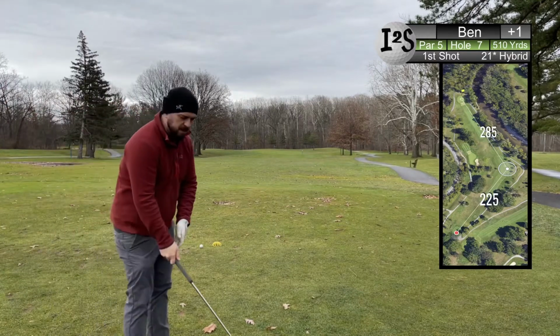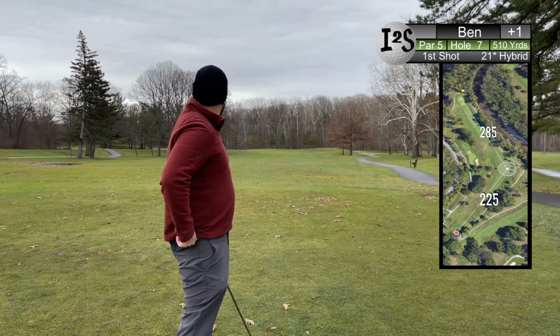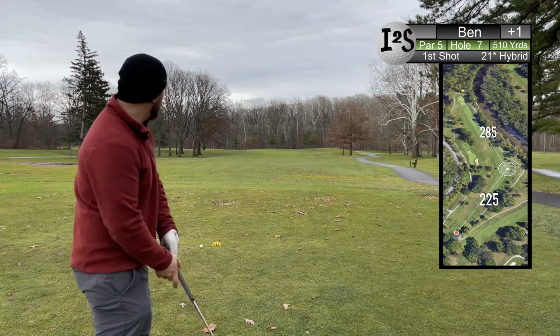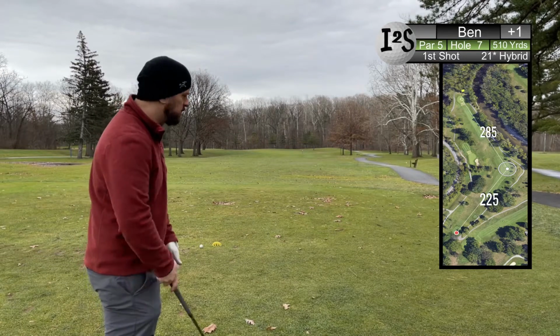Hard dog leg left. I've only played this course one other time, and I think there's trouble on the left. I don't think it's a driver hole for sure. I'm going to take my 1-length hybrid, just try to start it at the trees and maybe draw it a little bit. That would be ideal.